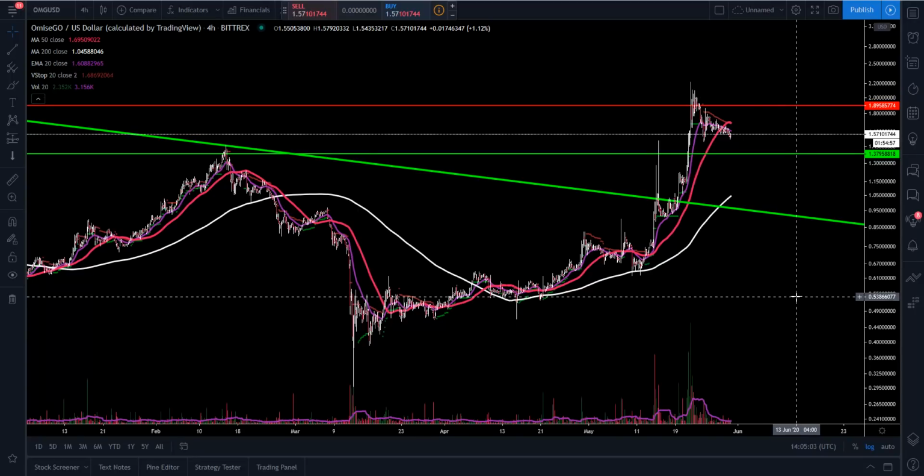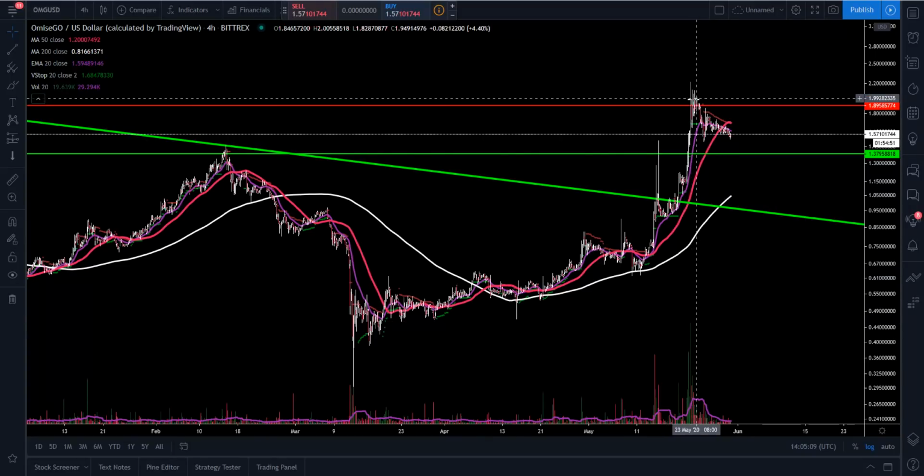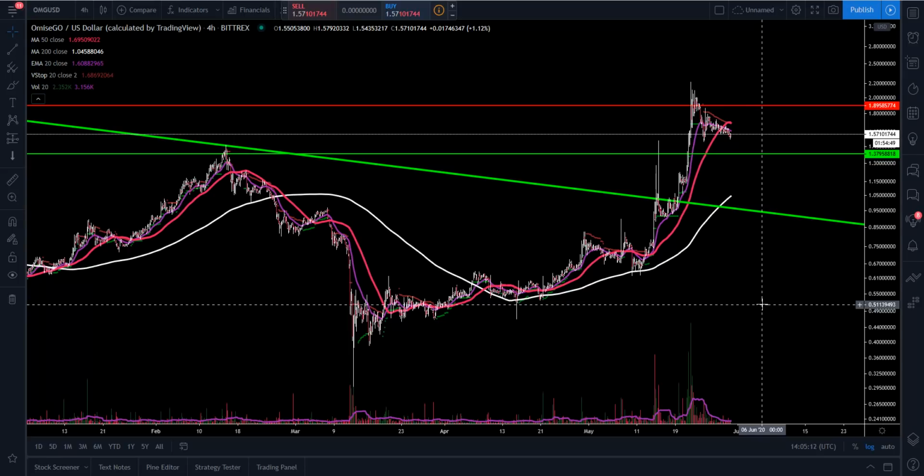But it's important to watch these things because we did have climax volume right here, and sometimes climax volume can show you the top of trends, because guys, what you have to realize with trends, there's no set determination. They can be short-term trends, they can be intermediate-term trends, they can be longer-term trends. Trends can end at any time. Okay, so we always have to be aware of that.